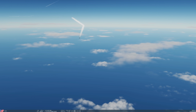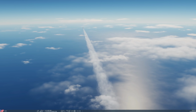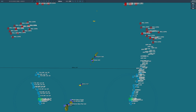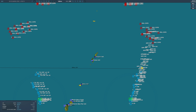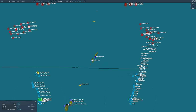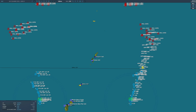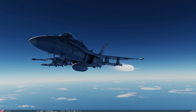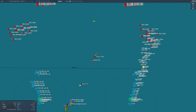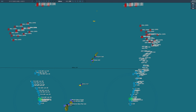This is what the Tomcat was all about as well. Once they got high, once they got fast, the huge efficiency of the TF-30 winds them up to Mach 2.3. Twice as fast as the Hornets. Bearing in mind, everything here has identical orders. Identical. This has got twice as fast as the Hornet. And that's what it's all about. These guys are so draggy. They can't get rid of their missiles. That means they're hugely draggy. These guys have got rid of everything. Now they're heading towards the hostile at Mach 2.4, 2.3.